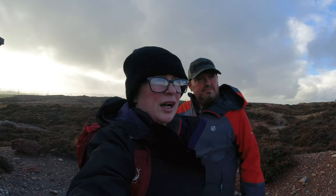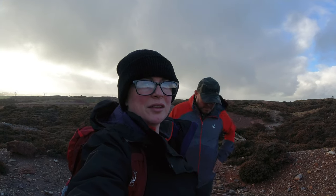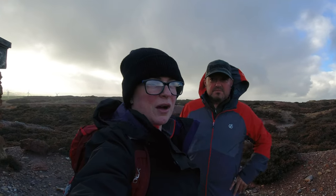Some of them, we have been told by somebody who has actually done tours around here. He lives locally in Amlwch, and he's told us that some of the shafts that are still open could potentially have 80 to 100 metre drops in them. Yeah. And they're not signposted, nothing, so it's extremely dangerous. We wouldn't recommend going without a guide.